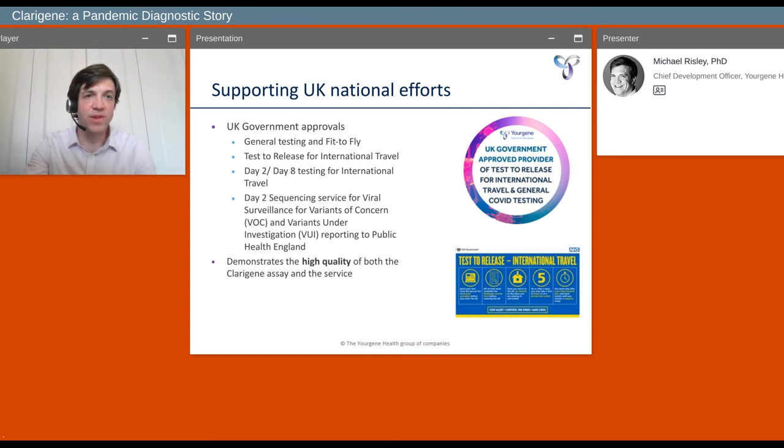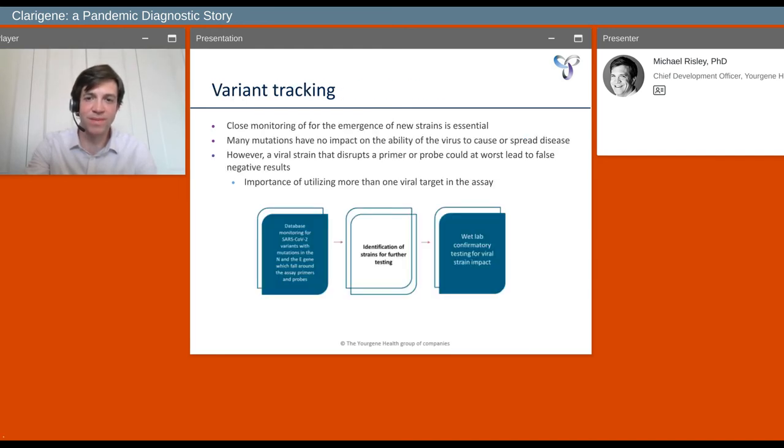So within a few months of launching the COVID-19 diagnostic testing service, the lab was also approved for several UK national testing purposes, including fit to fly, test to release, and also a sequencing service for viral surveillance, demonstrating the high quality of both the SARS-CoV-2 test as well as that of the service lab in Manchester.